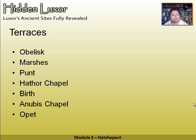There's the terrace that talks about the obelisk that she raised at Karnak. There's a terrace that talks about how she controls her enemies and chaos, which is the marshes theme. There is the description of her expedition to Punt, and by the side of that there's the Hathor Chapel, and there's the description of her divine birth, and besides that the Anubis Chapel. And then on the top terrace we have lots of descriptions of the Opet Festival.